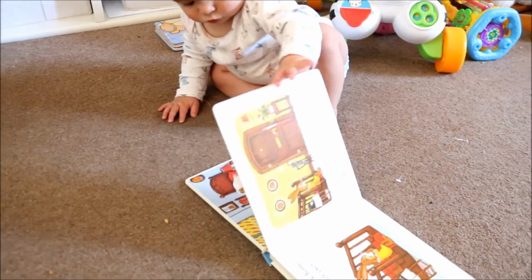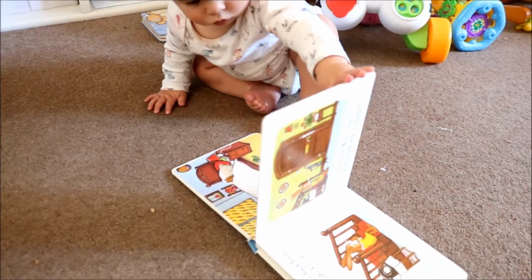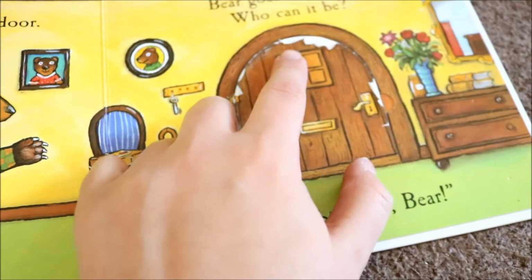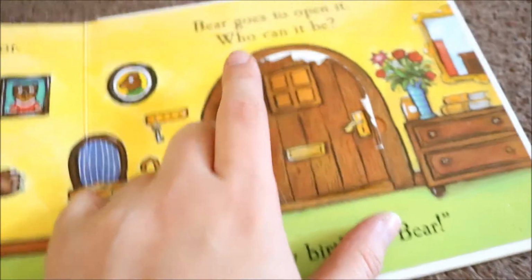She loves peeking behind each of the doors, and as you can see, we have read these so much that she's even worn away the flaps on this one.